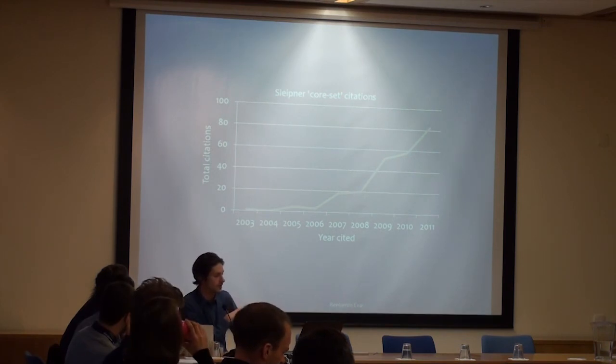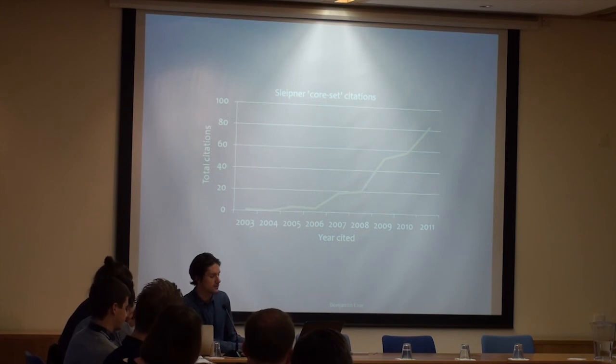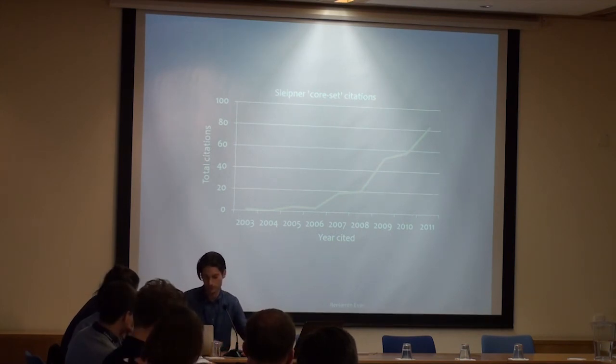But suffice it to say that since 2003 to 2011, yes, there have been more publications, obviously, but the citations related to the Sleipner project have risen markedly, and they've been quoted by people who don't necessarily work within the Sleipner project, but they're interested in CCS and CO2 storage.